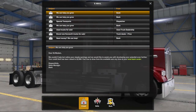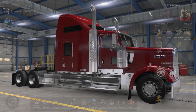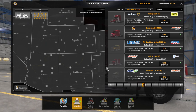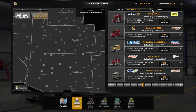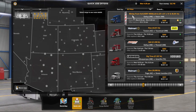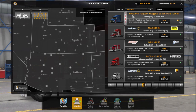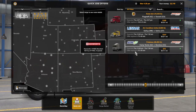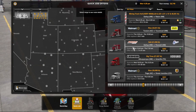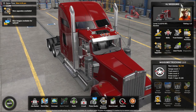The bank can give us more money now. Give us up to $2,000. Alright. That's still not enough to buy anything. Like I said, we'll check the job market just to see what there is. Let's do per price. Another mining truck. I don't want to do that. We just did one. Well, like I said, I'm not going to pick anything from here anyway. Not until I get everything up and running. So we're going to leave that one here. And then we will pick our next load next time we do a video.